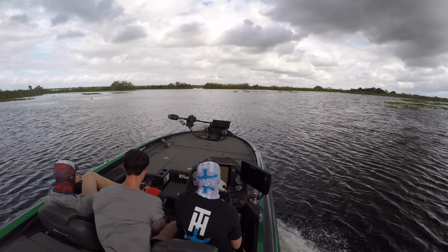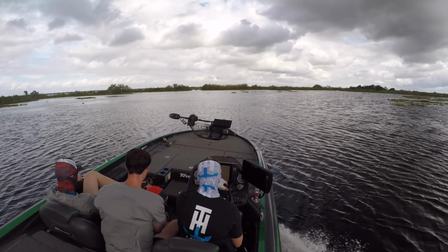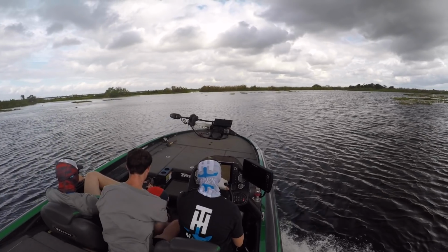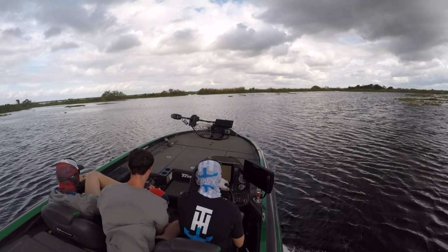So before I roll this clip, I just want to say I don't condone operating a vessel without a life jacket. This was actually the only time we ran the big motor this day, and we were just out having fun, only fishing, so it just slipped our mind. We've got the life jackets in the box, but we didn't have them on.